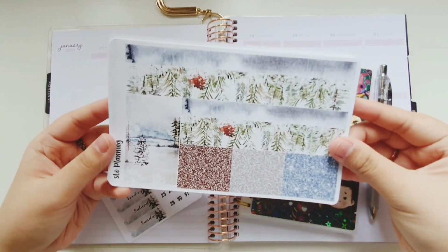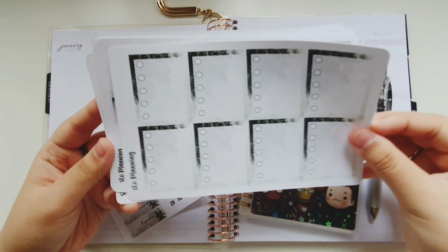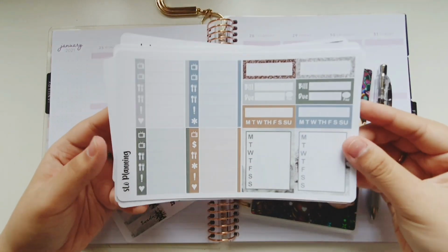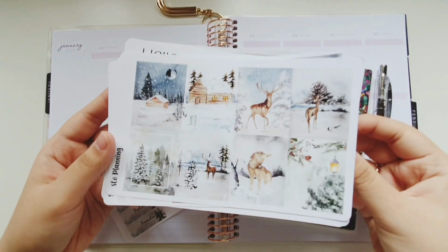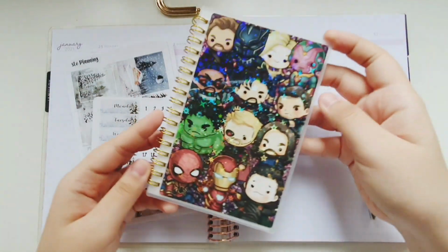I finally received a happy mail from her. That's why I am using this kit, even though it's not winter in Singapore, neither is it cold, but I really love how this spread turned out, and I really love all the art in the full boxes as well as all the tiny elements in the kit. So this spread is gonna be awesome.